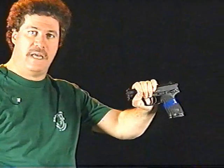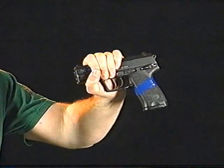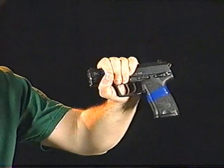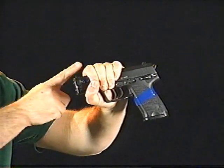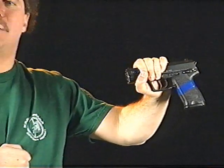In this situation, if we grab the slide area of the gun in a defensive motion, the slide will not be able to cycle another round because the slide will be restricted in movement, which will prevent it from cycling another round to be fired.